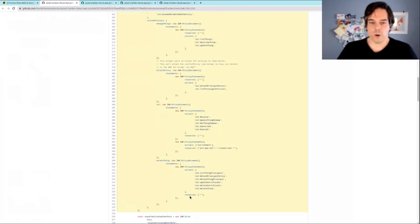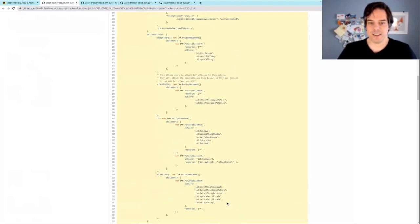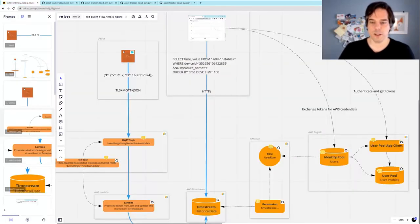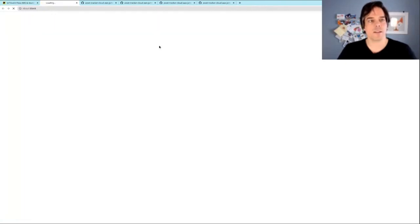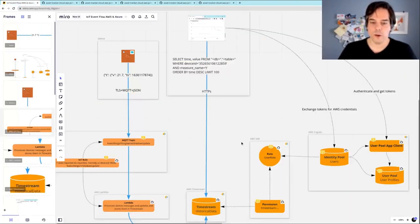So I need to define what this user is able to access in my account. And then AWS will take care of that. If a request comes in here, it will be checked against the role. It will also be checked against the permission for TimeStream, that this user can actually access my table and select data on there. And if that's true, then data will be returned to the client. If not, it won't happen.